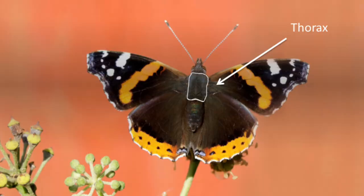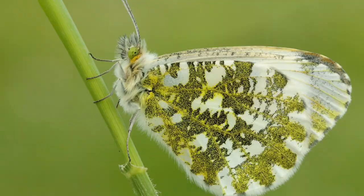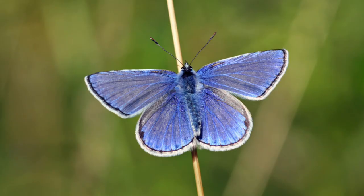Now let's go to the middle part of the butterfly, the thorax. This is where the body parts that enable the butterfly to move around its environment are found. Like all insects, butterflies have six legs, and each leg is made up of five segments. Two pairs of wings are attached to the thorax, a pair of forewings and a pair of hindwings.